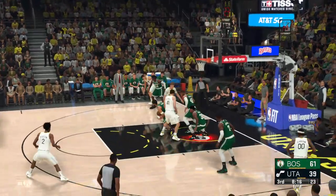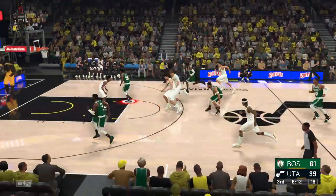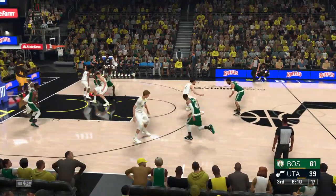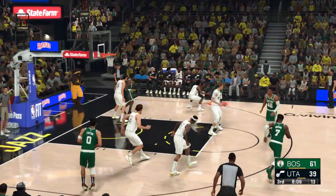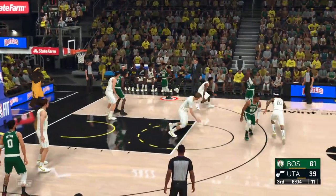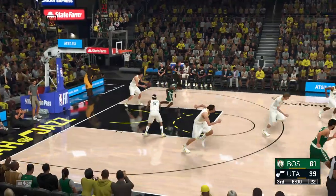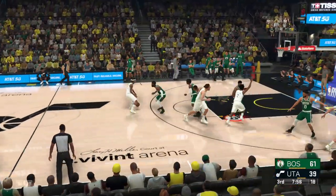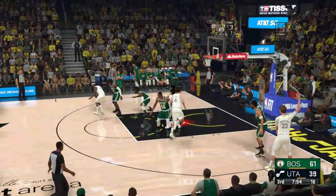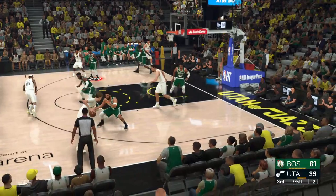Markkanen against Tatum, and stolen by Tatum. Now the fast break. Tatum with the ball. Pass to Horford. There's Brown with the three. That one doesn't go. And here's Clarkson. He brings it up for the Jazz. He kicks to Markkanen.